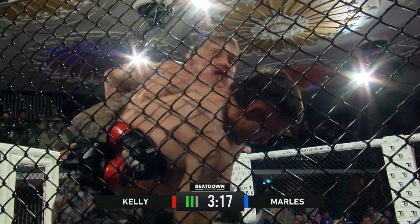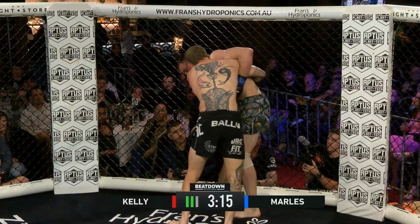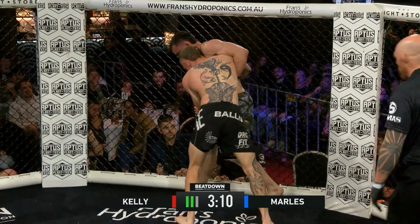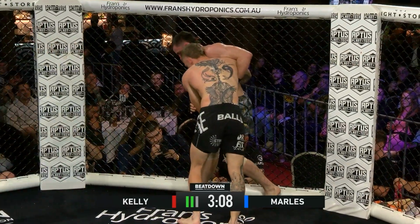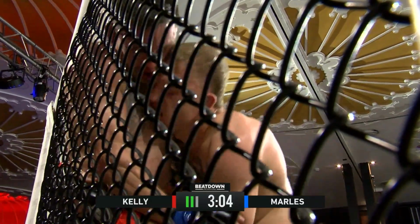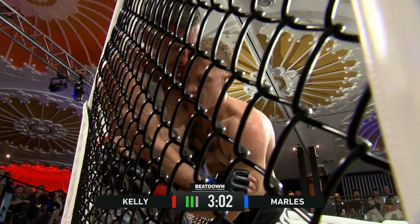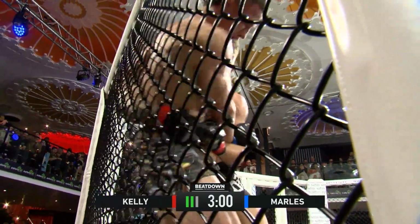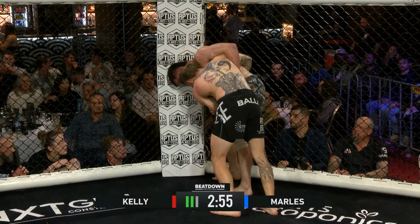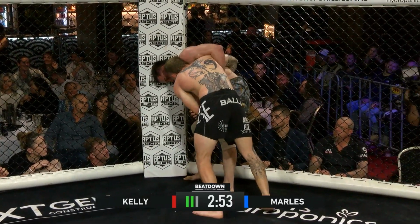Oh, beautiful little switch from Max Kelly. Used the Kimura grip to turn him around, then came around and got a body lock off it. Yeah, he's done that successfully twice now, so great work by Max to use the Kimura to get out of danger when Sam Marles is starting to take over on the fence. It looks like Max Kelly now is looking to lock a body lock if his hands aren't already locked.